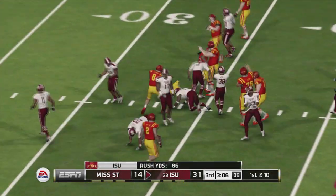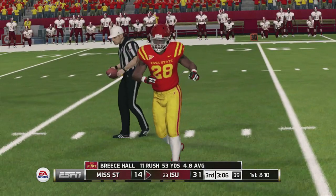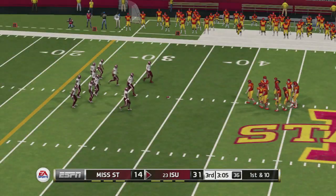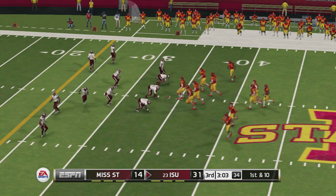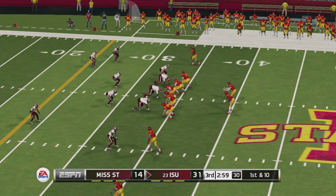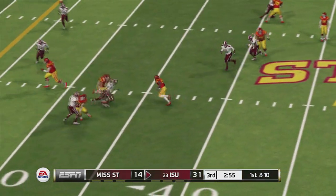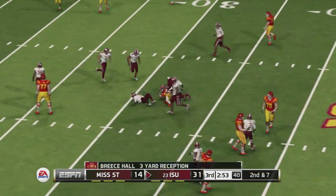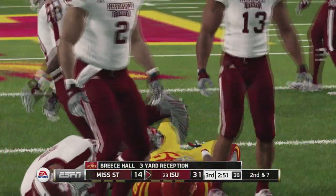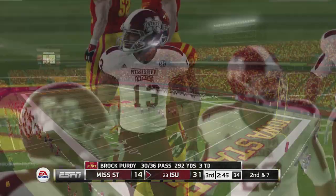Tackled at the 34-yard line. That's good for a gain of 13 yards. That'll move the chains for another first down, 10 yards to go. Ball on the 34. Flips it middle to the running back. And they make the stop at the 31-yard line. Gain of 3 on the play. That'll make it 2nd and 7.